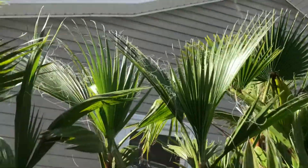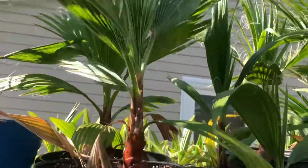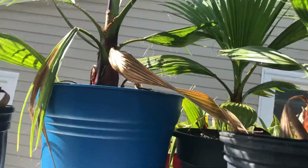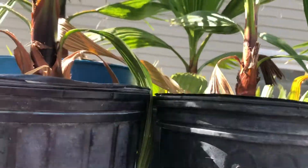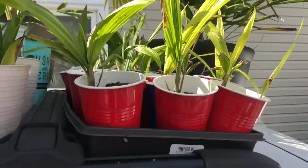There's 2 or 3 back there from last year, so that'll be almost 2 years old. But this one here is almost 2 years old as well. This was in a little pot, but these were at a greenhouse where they got frozen and got eaten by a rat. So that's not what you can expect. You can definitely expect better growth than that.